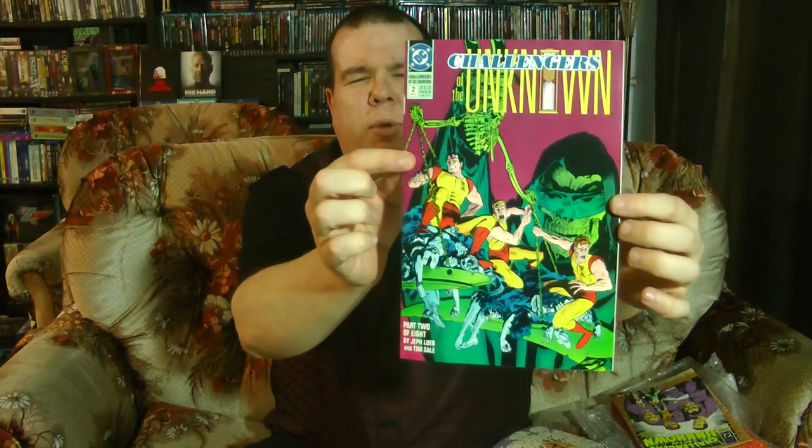Okay. So, we have issue number one. Issue number two. Very cool. By Jeff Loeb and Tim Sale. Okay, I can see why you sent this to me now. Jeff Loeb and Tim Sale, of course, are probably best known for their collaboration on Batman, where they did The Long Halloween, and, what is it, those other ones, Dark Victory, Catwoman When in Rome, and Haunted Night, the Halloween specials. I have the collected editions of all of those, and they're freaking amazing.